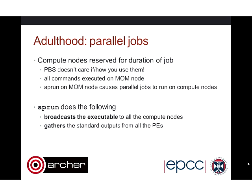It just happens that if you run aprun on the MOM node, it actually runs parallel jobs on the compute nodes. And aprun does the following. I mean, aprun does a lot of things, but in terms of the job flow and trying to understand how the file system interacts with the job flow and what you can and can't do, the two most important things are, A, it broadcasts the executable to all the compute nodes. So you do aprun my MPI program, and a copy of your MPI program is sent via the network to every compute node. That's quite important. And then aprun also gathers the standard outputs from all the processing elements, all the MPI ranks.